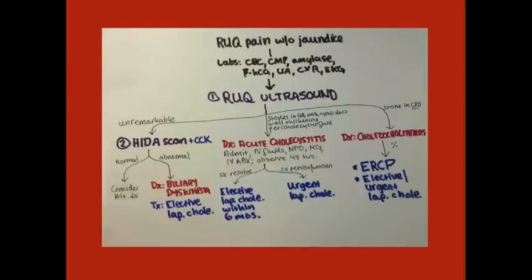So a HIDA scan can tell us whether or not we have a patient with abnormal gallbladder motility. This is also referred to as biliary dyskinesia. If you get the HIDA scan and it's abnormal, you don't need to know what a normal HIDA scan looks like or how it's described. But if a HIDA scan is described as abnormal, then you have a patient with biliary dyskinesia. And the treatment for that is an elective laparoscopic cholecystectomy.